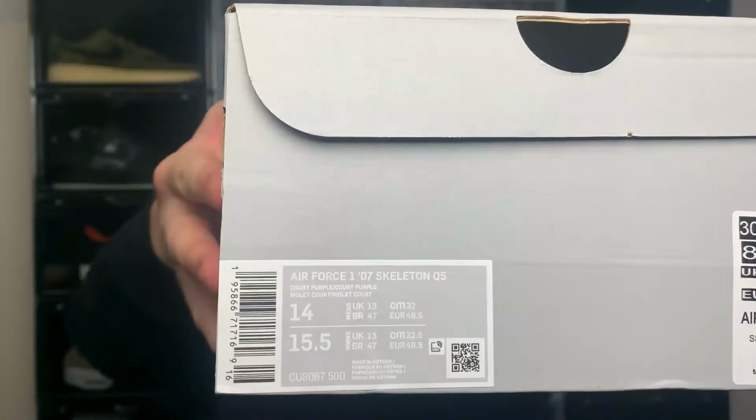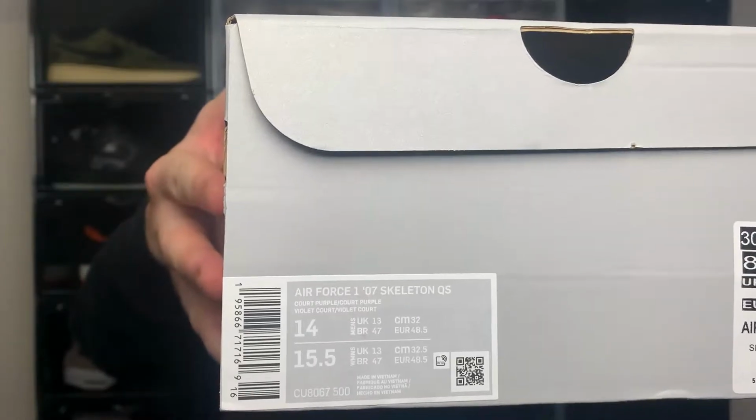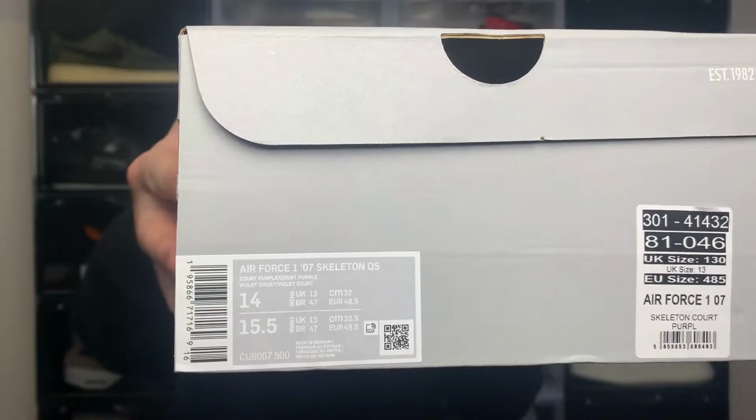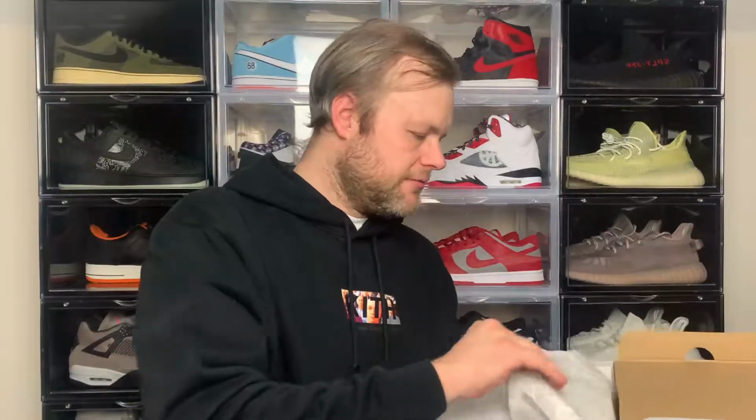So you've got pretty much your standard Nike box, although this time it's in grey, with red writing. So you've got Nike Air and then Air Force One. No other branding on the box. So you have a size tag, it's the Air Force One 07 Skeleton QS or Quick Strike. Colour is court purple, and it's UK 13, US 14. So pop the lid. Standard Nike AF1 tissue paper, so nothing really special about that.